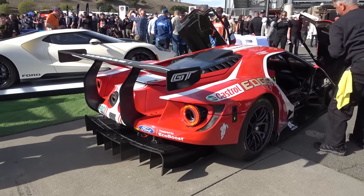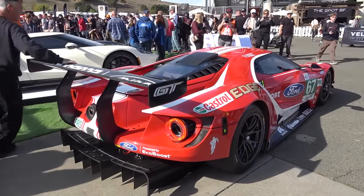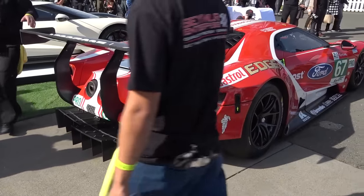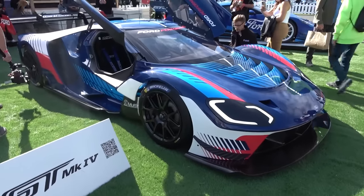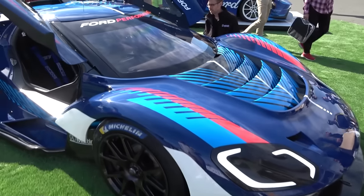Oh, that made me jump. GTLM. These are the course cars that, of course, race the 24 Hours of Le Mans. Listen to that. EcoBoost V6, absolutely on point. The crowd has settled a touch, so let's have a quick walk around the car I'm about to go in, the GT Mark IV.